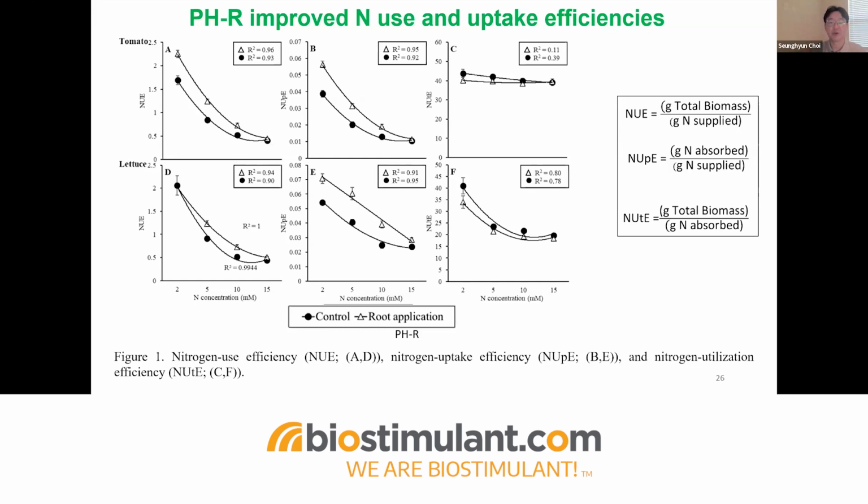Interestingly, the biggest improvement in nitrogen uptake happened at low nitrogen levels, which shows that root application of pH is especially helpful when nitrogen is really limited. That's a big deal for sustainable production, maintaining yield while cutting back on fertilizer.